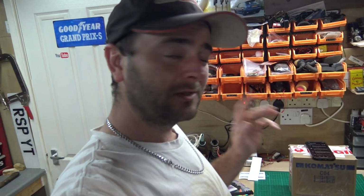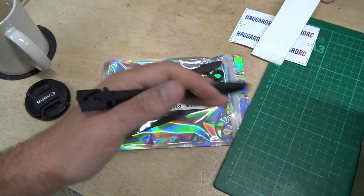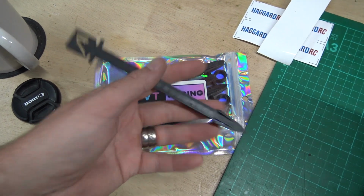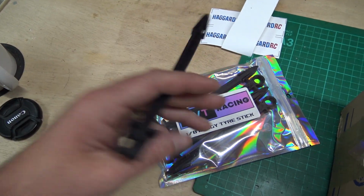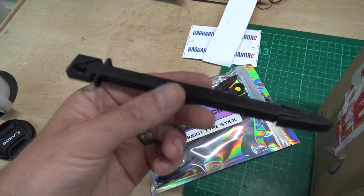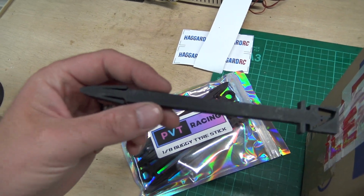But anyway, he's also a channel member. Very good chap. And these came free because there was a mess up with the shipping. These came free with those wheels. And he said to me, what the hell's a tyre stick? I said, I don't know, let's look it up. So we looked it up, found out what they are. And it just seems like an unnecessary thing.